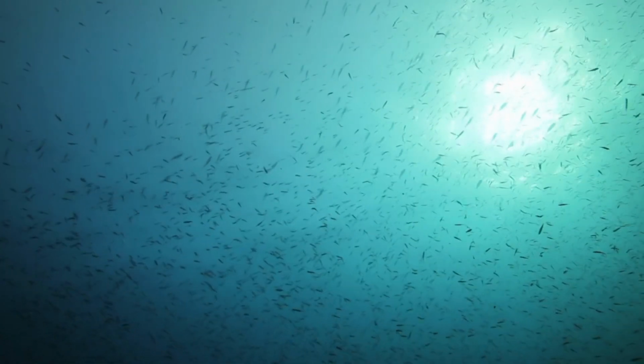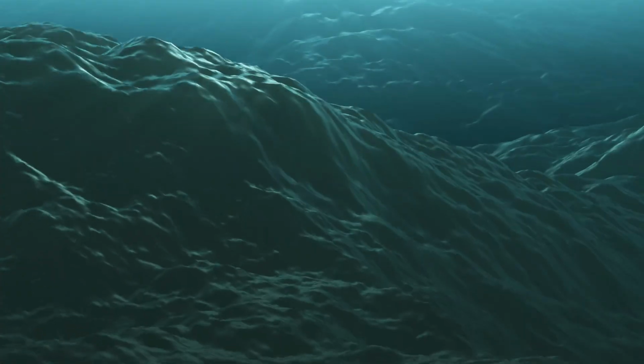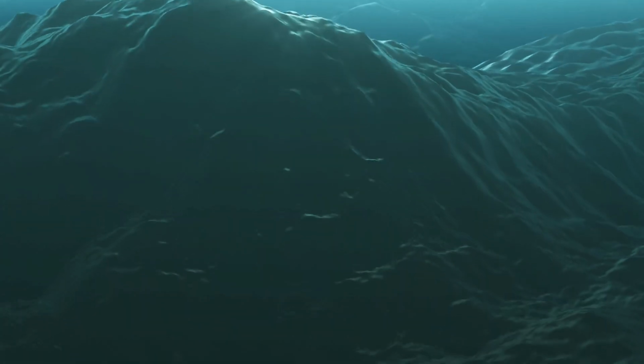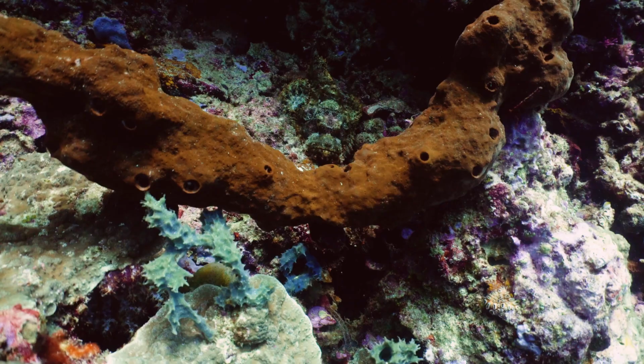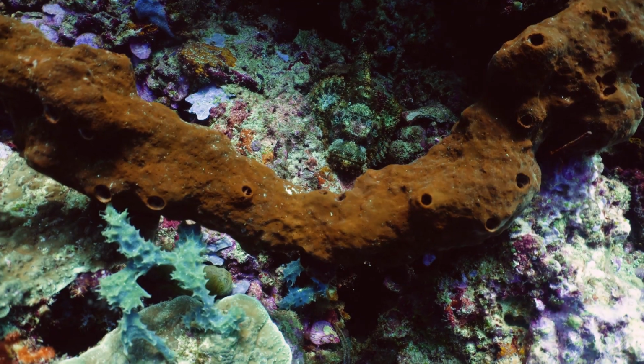Volcano formation of seamounts. Hot magma from the Earth's mantle rises through cracks in the ocean crust. The lava cools and hardens, forming a volcanic mountain. Over thousands or even millions of years, these mountains can grow thousands of meters high. There are over 100,000 seamounts worldwide, making them some of the most common landforms on Earth, yet they remain largely unexplored.